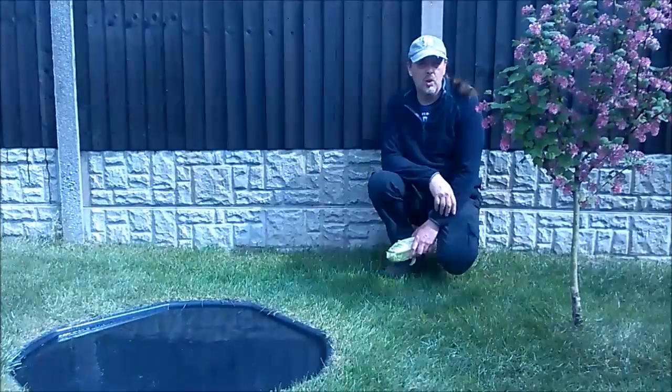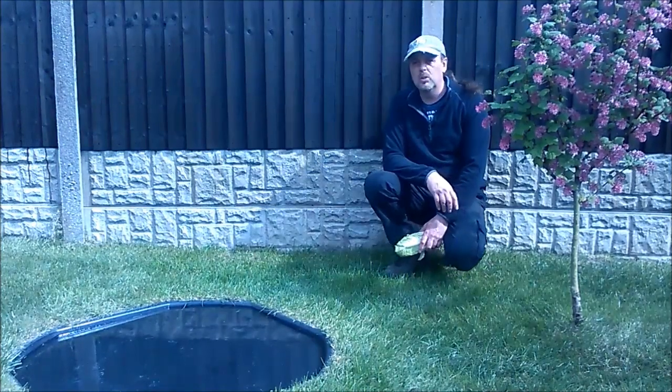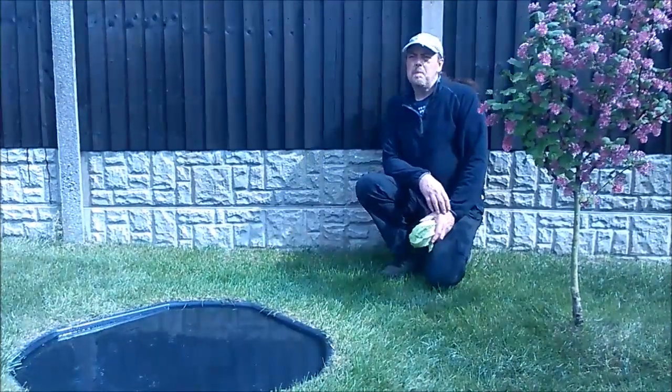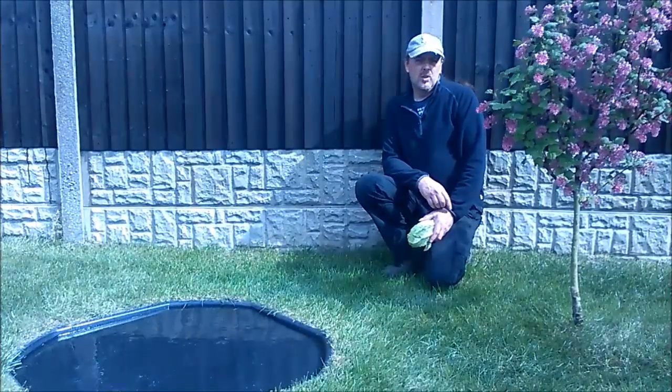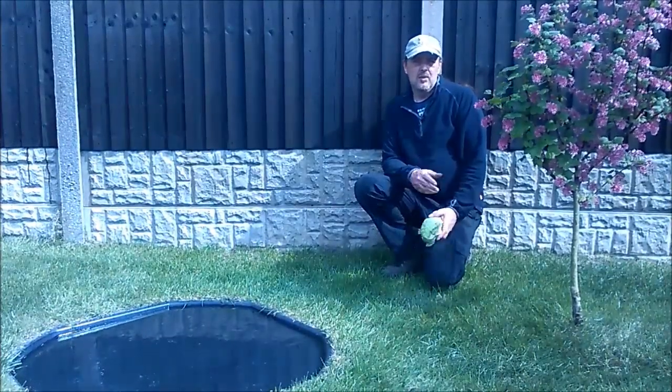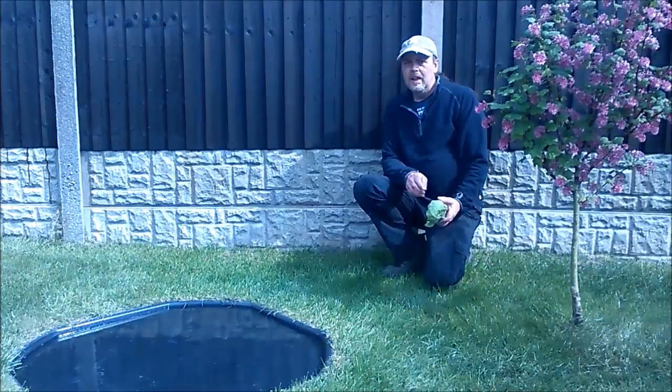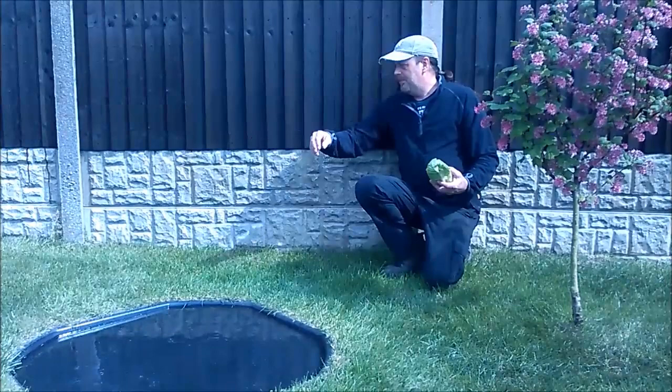We're just going to quickly walk around the garden, have a look how things are going. Not much change in the garden, to be honest. Seedling-wise, I've not been down to the plot because I don't know if I'm allowed, really, because you get different information online about whether you can or can't drive to your plot, so it's all a bit hit and miss at the moment.